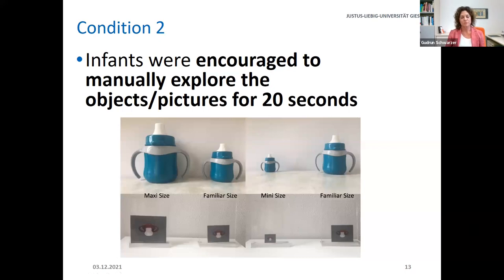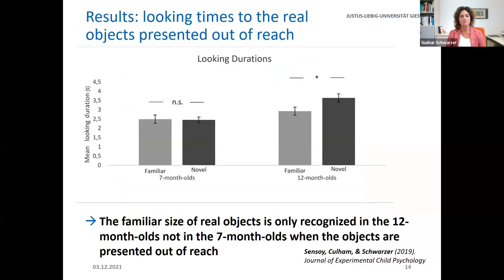And so this can also be a driver of their curiosity. So in both cases, we measured infants' looking durations at these two objects. And here are the results regarding the looking time to the real objects presented out of reach. So we compared infants' looking durations toward the familiar-sized objects and the novel-sized objects. And here we averaged across mini and maxi-sized objects. Interestingly, infants' looking durations to the mini and maxi, although the size is so different, were always the same.